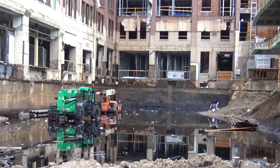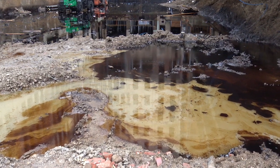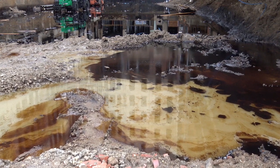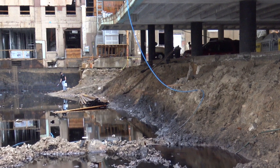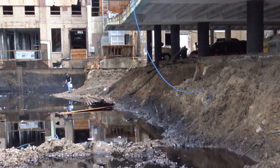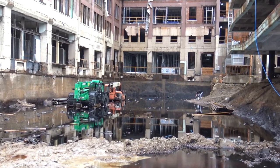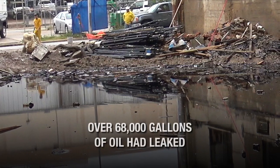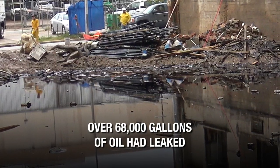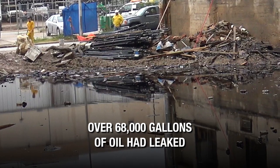Unfortunately, there were heating oil tanks below the surface, and they had never had the oil removed. The heavy rain caused tons of oil to rise to the surface and spread out over the entire courtyard area. The following video shows the extent of the spill, as well as the remedial action plan developed and implemented by the OSEI Corporation for Altura Construction. It was estimated that over 68,000 gallons of oil had leaked out, contaminating approximately 100,000 cubic yards of soil.